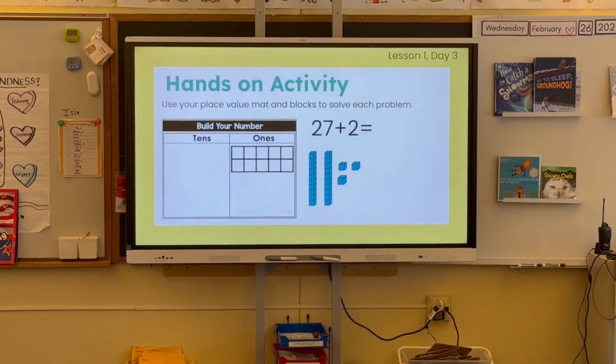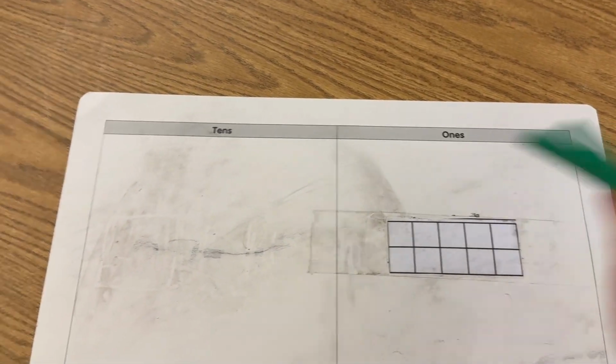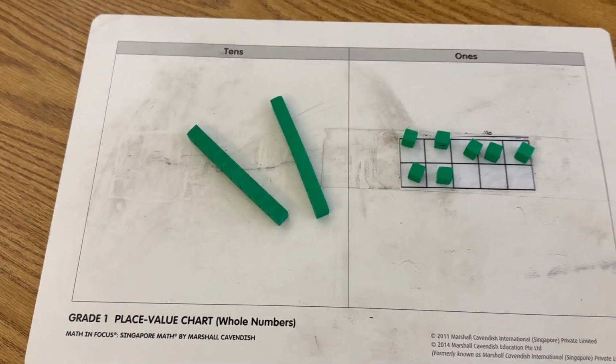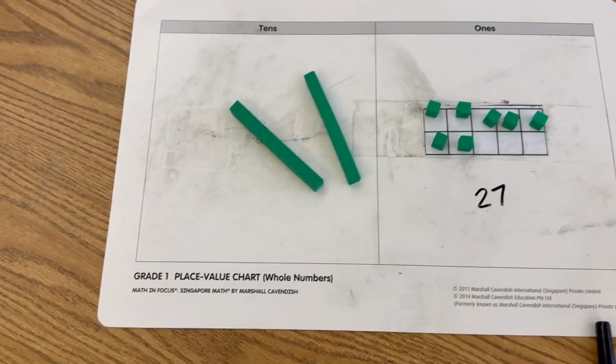So we built our number. First was 27. I had students simply go ahead and build 27. What does that look like? 26, 27. I had everybody build that and then they would write 27 right underneath it. I like that these are dry erase. That's also why they're so messy, but they can get cleaned.